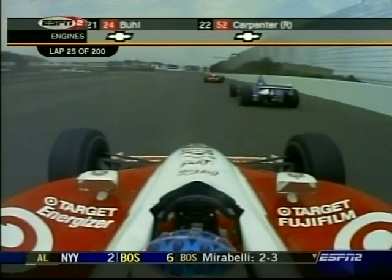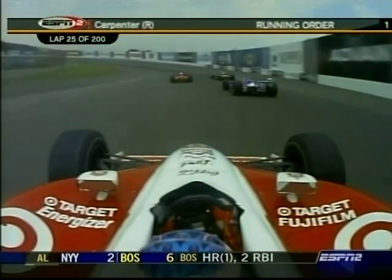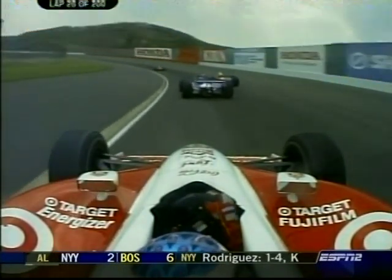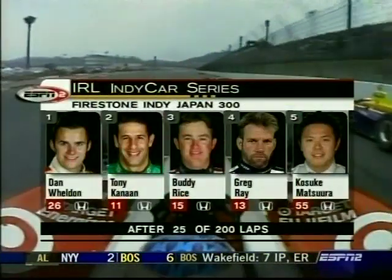Yeah, for Weldon, the best revenge would just be a pole and a win at the Indianapolis 500, the 88th running, coming up at the end of May on the Memorial Day weekend. Weldon, Kanaan, Rice, Ray, Matsura. Those are the top five, and they're all Honda.